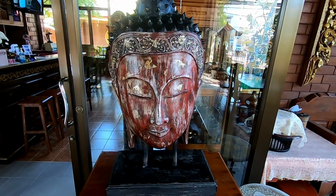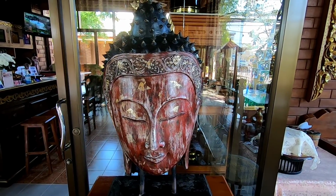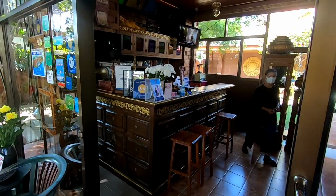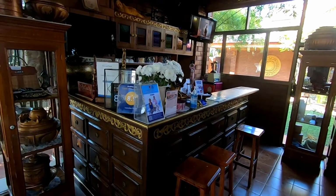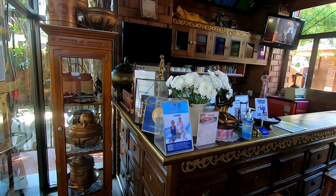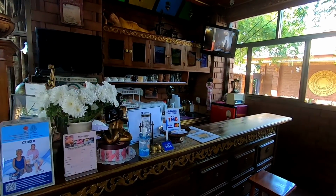I love this statue here. And I just spoke with the woman in the lobby area, and she said it would be okay to come in and film a little bit of the reception and lobby area. So here it is. Has a nice incense aroma. I smell some incense. It's very nice.